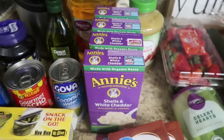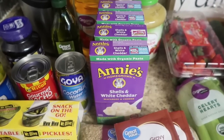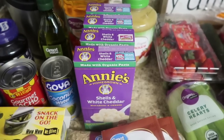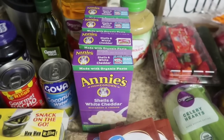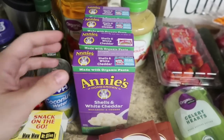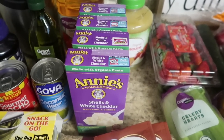And then I got our Annie's mac and cheese. So we love the purple one. This is our favorite box, and it's hard sometimes to get a good deal. Sometimes Target will get these down to $1, and if you buy in bulk, then they're $1, which is the best deal I've ever seen them. I've honestly never seen them less than that unless you score like an Ibotta something.